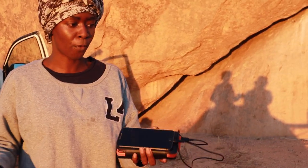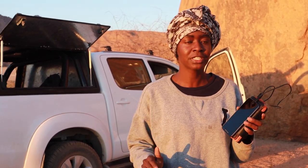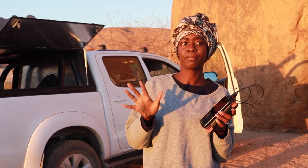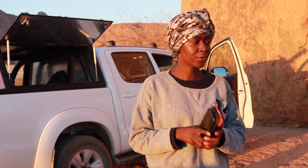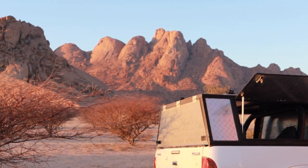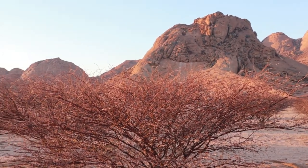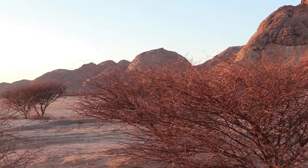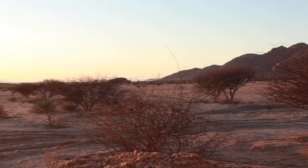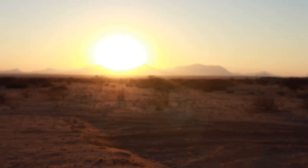Now, most of the camping sites that we are going to show you later on, there's already electricity and you can just charge directly the way you usually do it at home. But for this particular camping site, the one and only place where you can camp freely here in Spitzkoppe, there's nothing around here, there's no toilet, no nothing. This is really free. And for that, if you ran out of battery or your phone needs to be charged, you need to have a portable power bank.